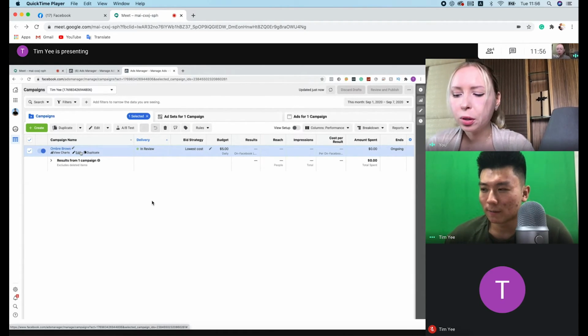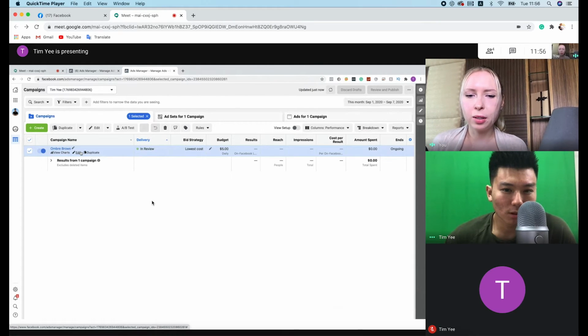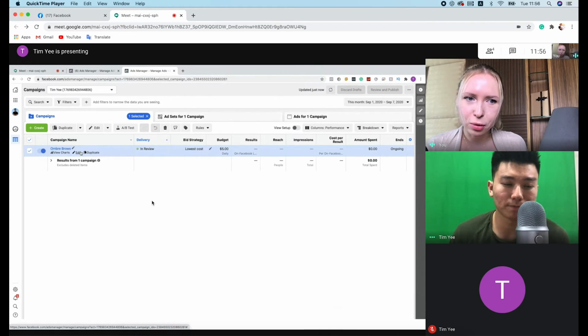But are you able to, for instance, run these campaigns from your account leading to their account, so they don't have to use their own? How does it work?